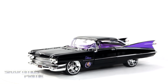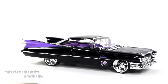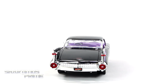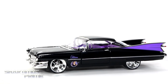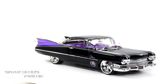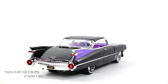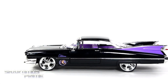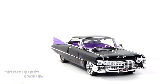So here's a 1959 Cadillac Coupe DeVille out of the packaging. And this is such a beautiful vehicle. I think this is awesome. My cousin used to have one of these, and I just thought it was always an awesome looking car. I'm not really into cars, so I don't really know all the details and whatnot, but oh man, seeing this paint job right here with the black and purple, oh man, I think it looks absolutely stunning. So there's quite a few details I want to get a closer look at, so let's go ahead and look at that Catwoman figurine first, and then we'll take a closer look at the Cadillac Coupe DeVille.